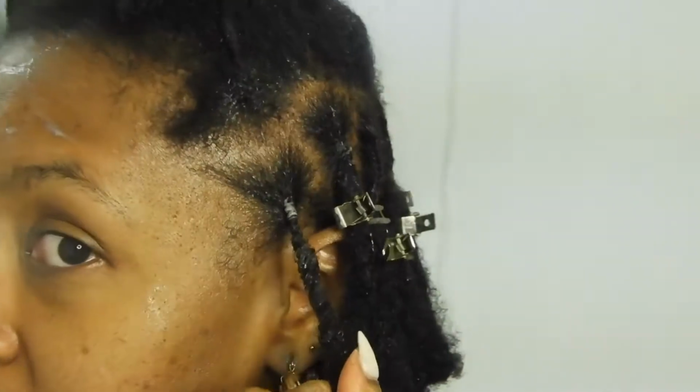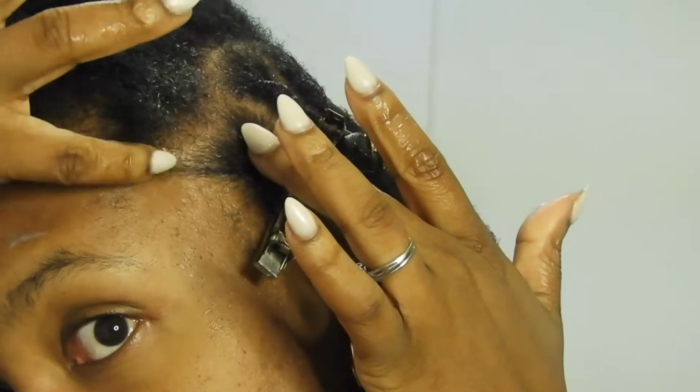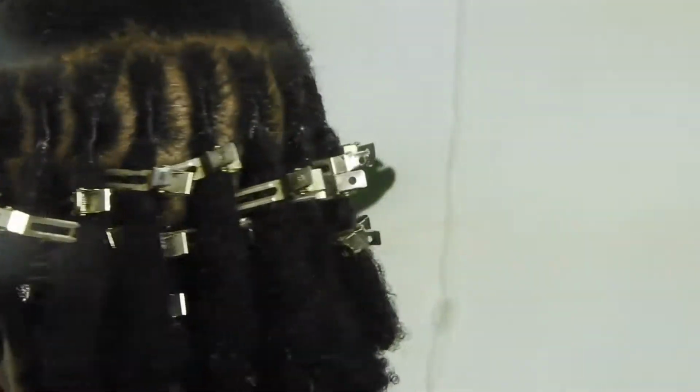And I completely did not notice until the end of this that I retwisted that particular lock the wrong way. The wrong way, child. I'm paying too much attention to what I'm watching on TV because I don't know how I did it.